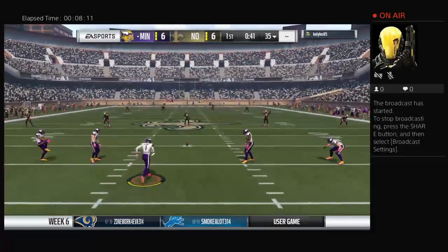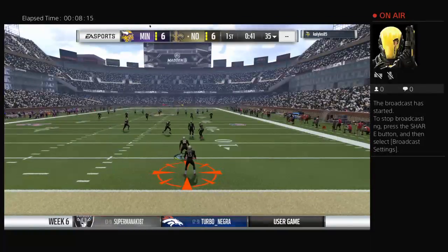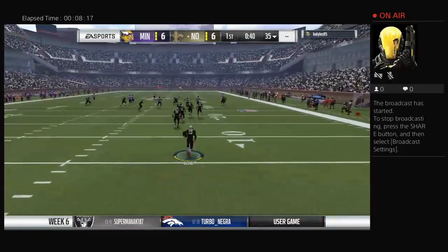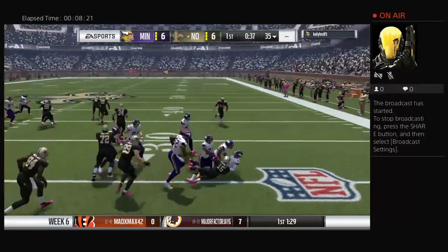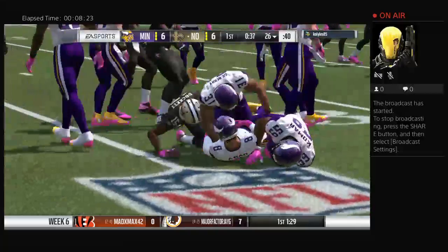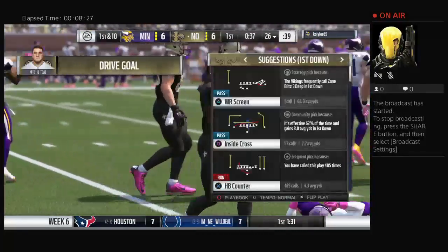So a tie ball game here as the kick's away. This fielded at the 2. And he'll take it up past the 25 to the 26-yard line. Out onto the field comes New Orleans.